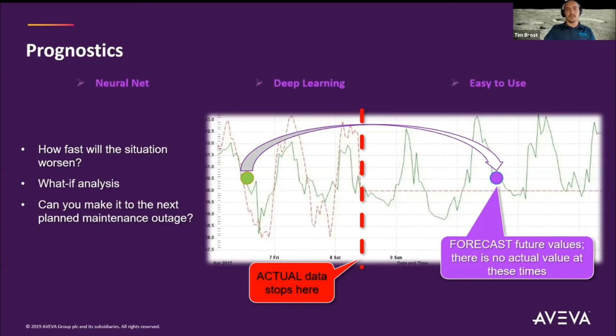And so it uses this deep learning model, and the key thing is that it makes it easy to use. I don't have to create or calculate an advanced calculation. I use the engine that the software provides to generate this trend analysis.